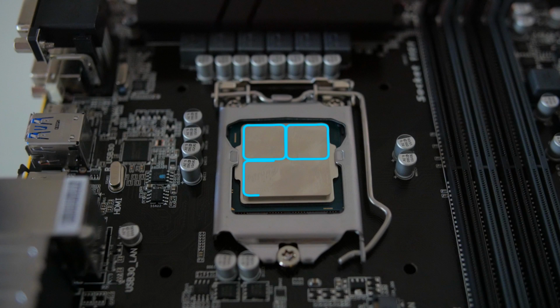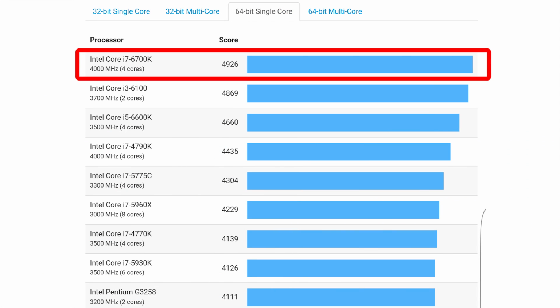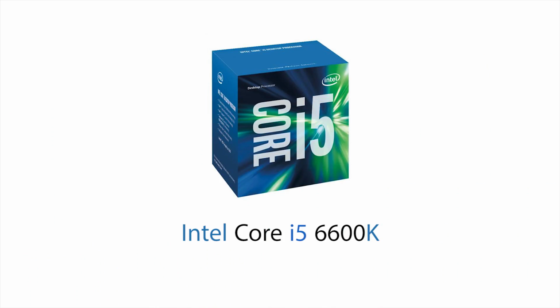It is a quad-core chip with hyper-threading, so that means it performs like 8 cores. It's clocked at 4 GHz. I've overclocked mine to 4.4 GHz without any issues. In fact, according to Geekbench 3, it is the fastest single-core performing CPU out there. So that's pretty awesome. If it is, however, a little too expensive for you, or you'd rather invest the money in a better GPU, then you can also go with the i5-6600K, which is a great chip as well.